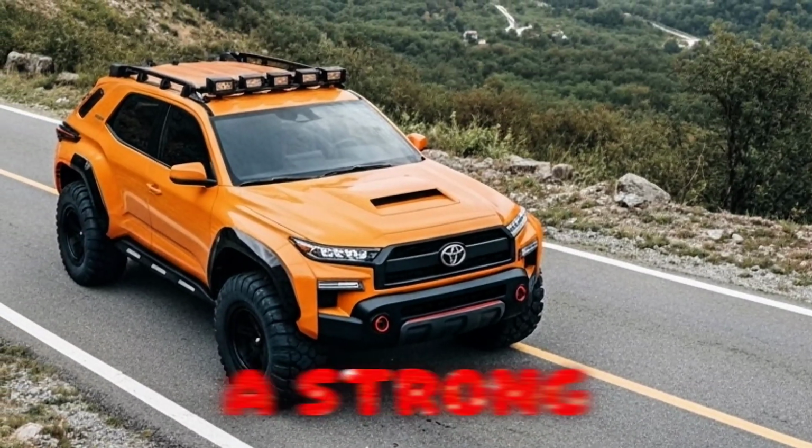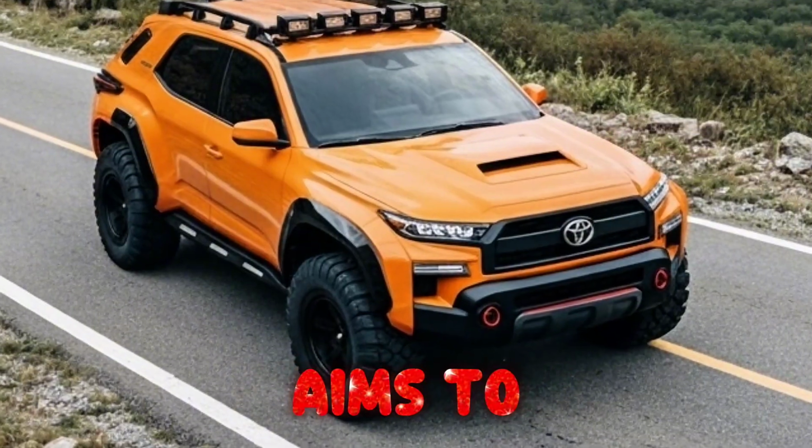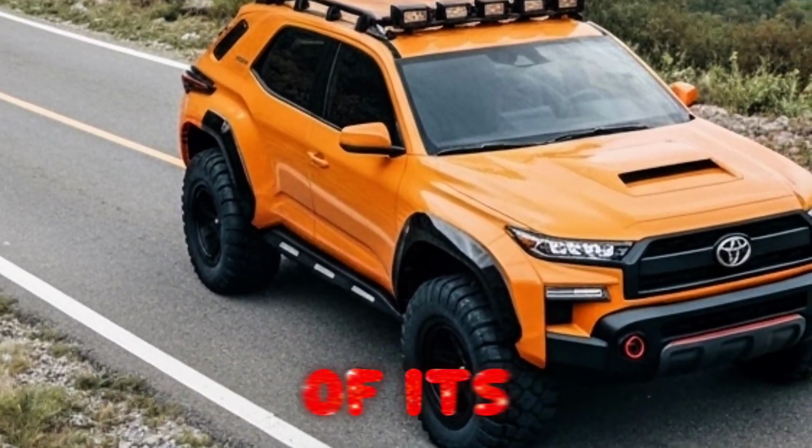Build quality remains a strong point. Toyota has a reputation for reliability, and the FJ Cruiser aims to continue that legacy. Reinforced chassis components, heavy-duty suspension parts, and water-resistant electrical systems are all part of its rugged identity.